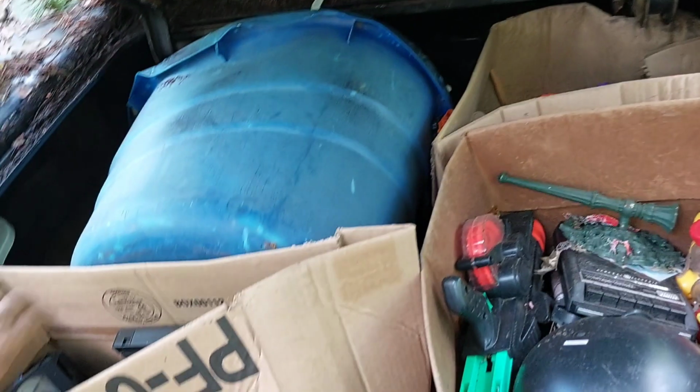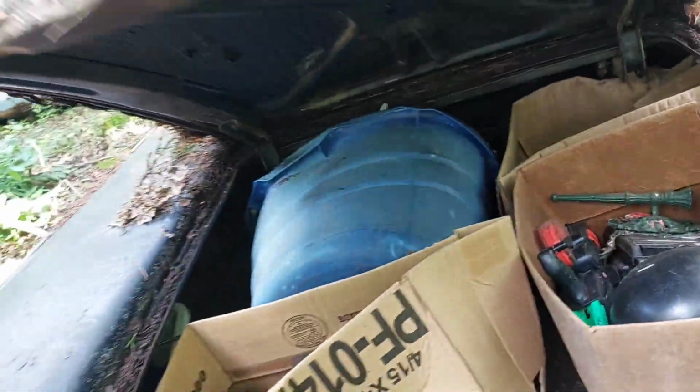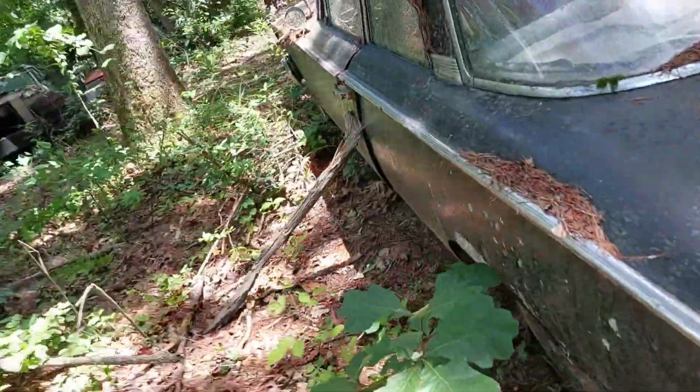I put stuff in your pocket. I was going to say. Look at all this. Look how much space you got. Oh, I know. It's the moonshine hauler. It's a good one. But look how narrow the deck lid is, though. It is, but the panels are open in here.